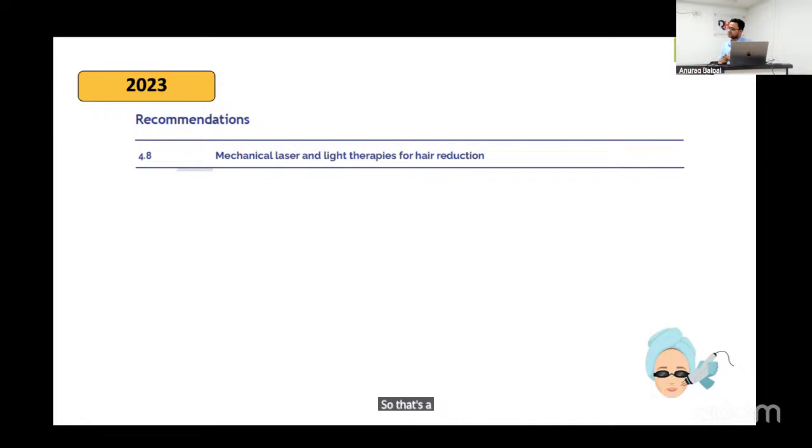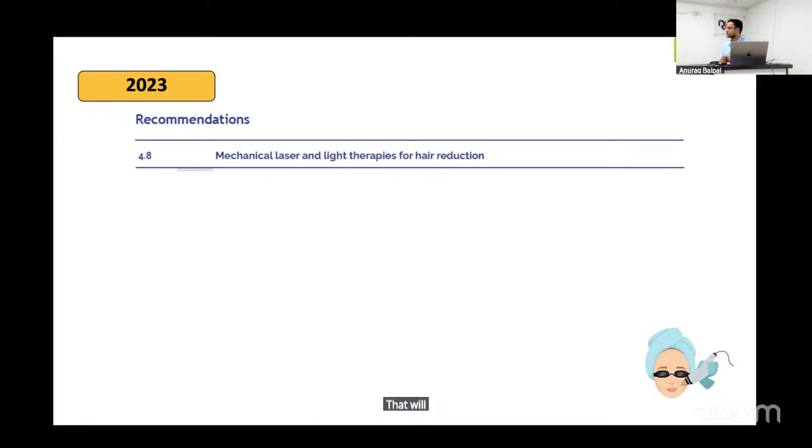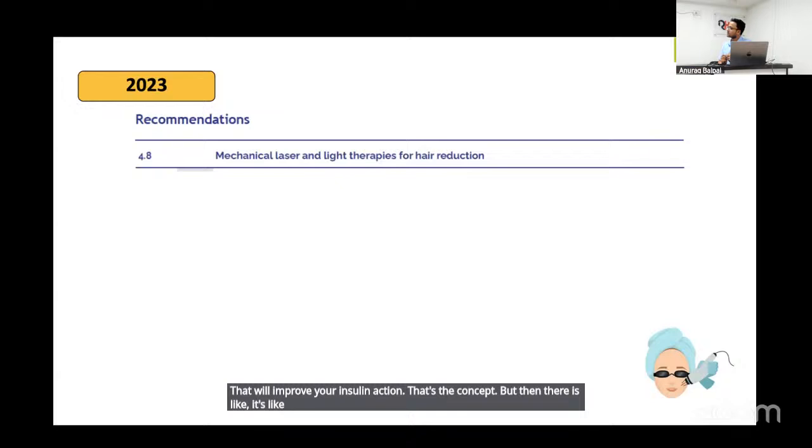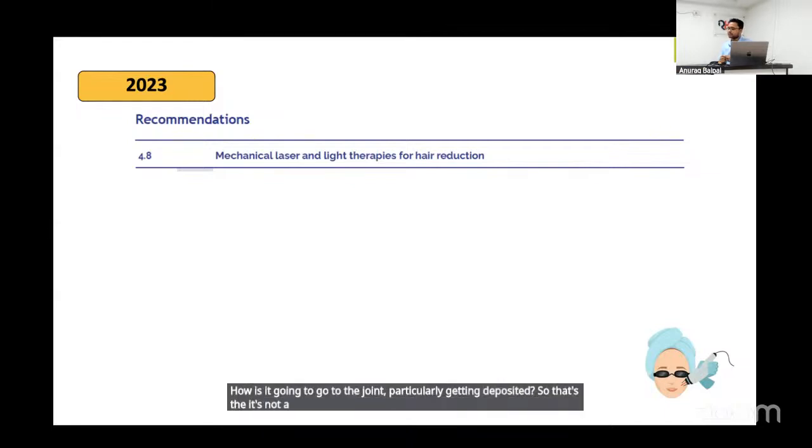Inositols are supposed to be in the intermediary pathway of insulin action. So even if you don't improve insulin sensitivity, you give inositol, that will improve your insulin action. That's the concept. But it's like giving various collagens for osteoarthritis. How is it going to go to the joint and get deposited there? So it's not a biologically feasible option.